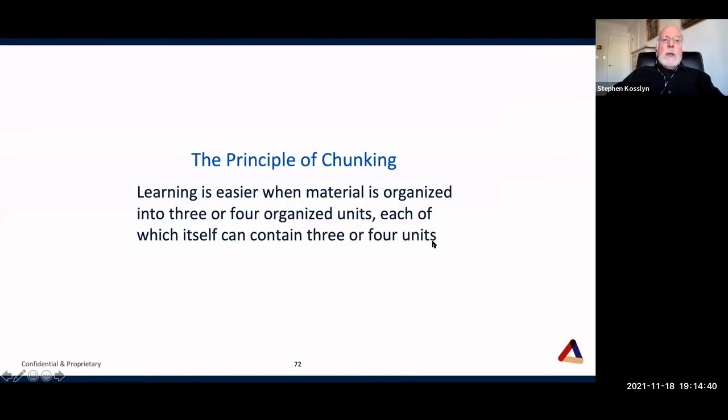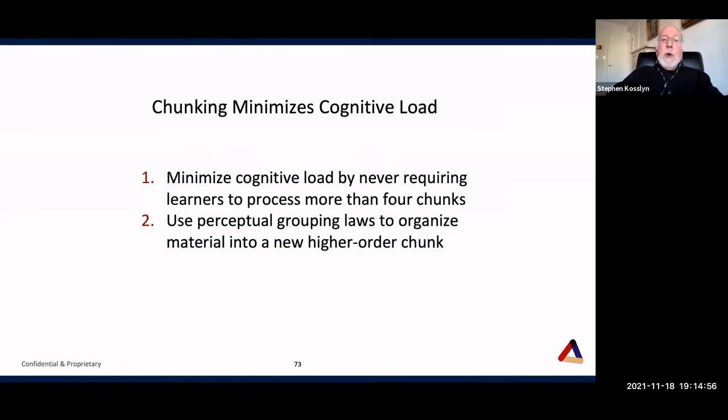Principle of chunking: learning is easier when material is organized into 3 or 4 organized units. Here's the trick though, each of which can itself contain 3 or 4 units. That's the power of chunking. It's hierarchical. Chunking is important because it minimizes cognitive load. We can only hold about 3 or 4 things in our consciousness, in our working memories. And you can't do anything with information that's not conscious in terms of modifying it or analyzing it in some way. So to minimize cognitive load, never require learners to process more than 4 chunks.